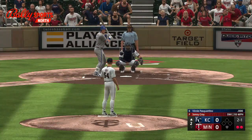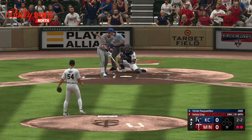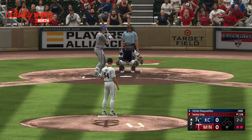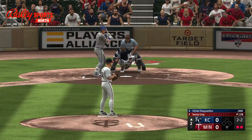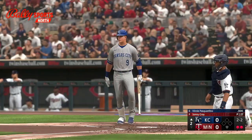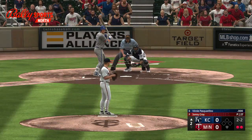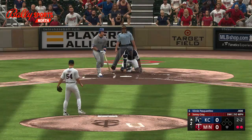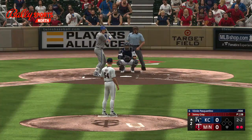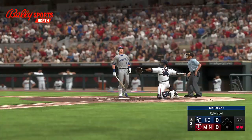Swing and a miss. That's strike one. Good late sink on that fastball. Out of the hand it looks so good, and then by the time he gets in the hitting zone, it's hard to get the barrel to it. Swing and a miss, and now 2-2. Two outs. Stays alive. Next one misses, and the count's full.